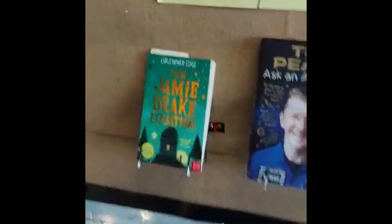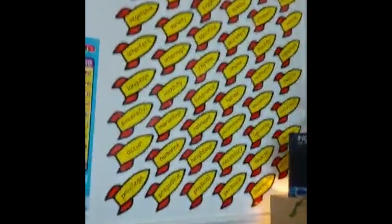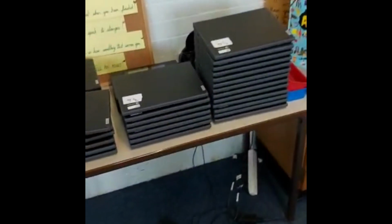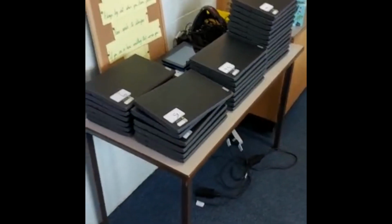Got our topic text on display. We're doing the Jamie Drake equation by Christopher Edge, because we're going on to a space unit at present, which is fabulous. Got our year 5, 6 spelling rocket words up the wall, and some twinkle style reminders for Spag across the wall, but I try not to have too much. And then we're just in the process of collating Chromebooks, hopefully to have 1-to-1 Chromebooks for our year 6s. So I'm just getting these charged up and prepped and ready, which would be wonderful.